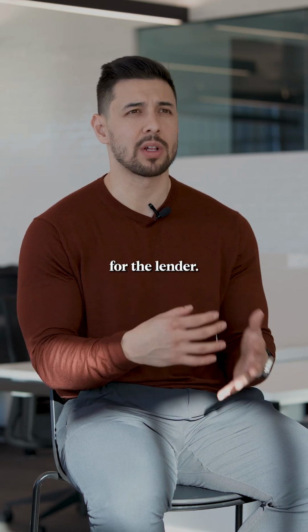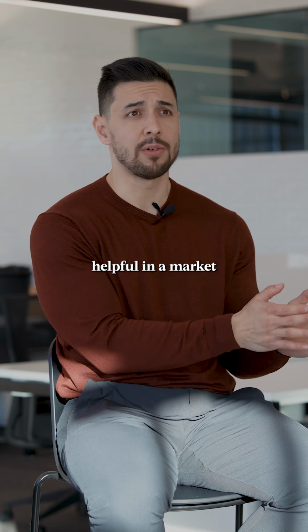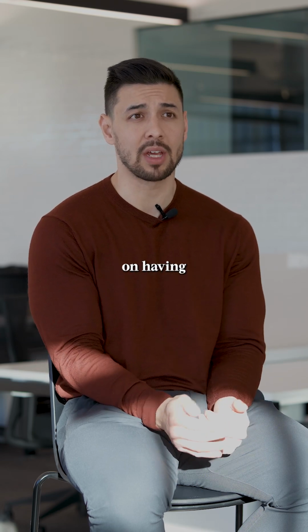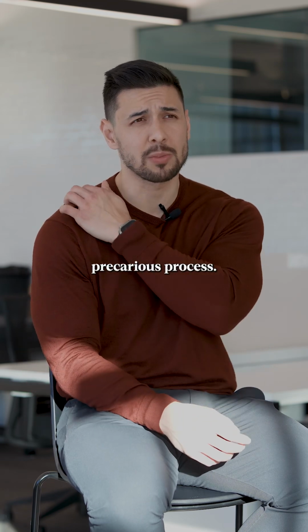This mitigates risk for the lender. It also puts the buyer into a position where, while it is helpful, in a market that's very competitive like we are in right now, it may not be the best route, because many sellers may not be keen on having another contingency on top of what's already a pretty precarious process.